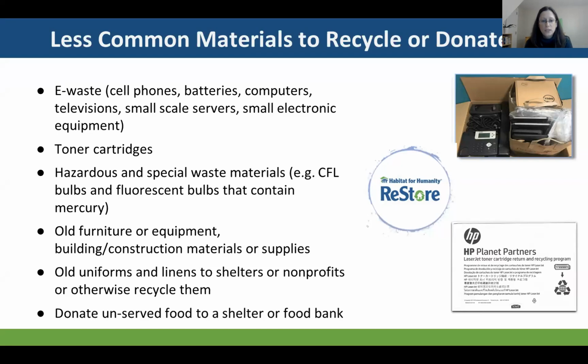So for all of these categories in the Green Action List, we have some links that you can look at. If you want to dispose of those materials, recycle them, you can find those resources. Always use the Green Action List as a resource.